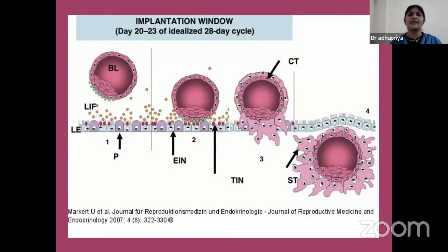Now, when we see implantation, we all know that there needs to be a unique crosstalk between the embryo and the endometrium, particularly in a very small time interval called the window of implantation. This implantation window is usually day 20 to 23 of an idealized 28-day cycle, or roughly 5 to 10 days after an appropriate LH surge. Any implantation that happens after the window of implantation is crossed, there are many studies which vouch for an increase in miscarriages, both preclinical pregnancy losses as well as first trimester miscarriages.